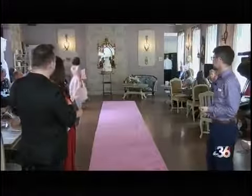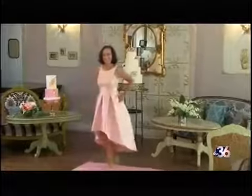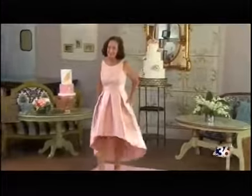This is one of my favorites coming out now. So elegant. I love this Jessica Howard dress. This high-low is fantastic.